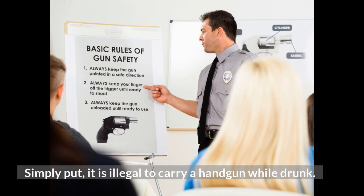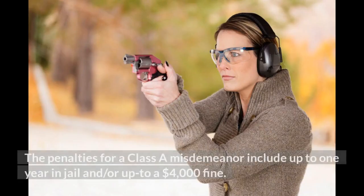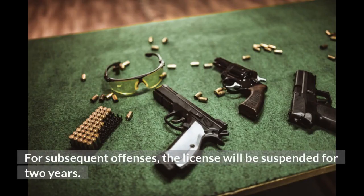Simply put, it is illegal to carry a handgun while drunk. If an individual is caught carrying a handgun while intoxicated, they will be charged with a Class A misdemeanor. The penalties for a Class A misdemeanor include up to 1 year in jail and/or up to a $4,000 fine. Additionally, an individual's license to carry will be automatically suspended for 180 days. For subsequent offenses, the license will be suspended for 2 years.